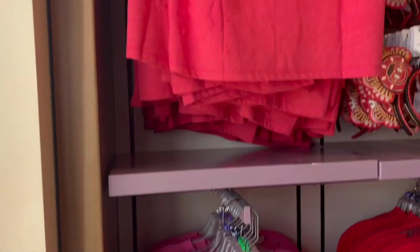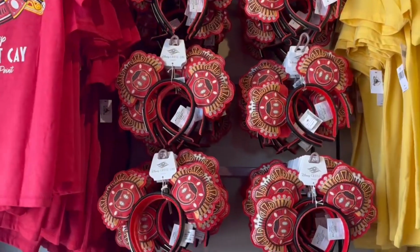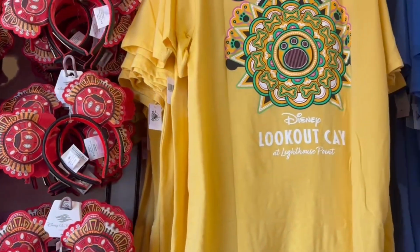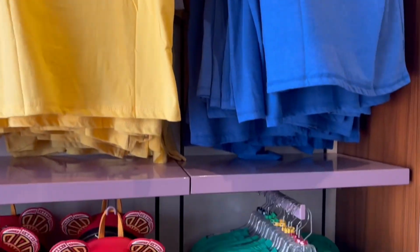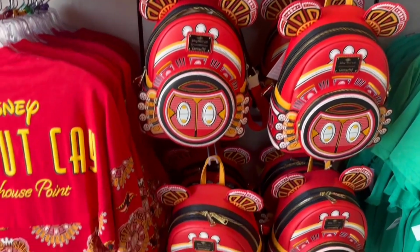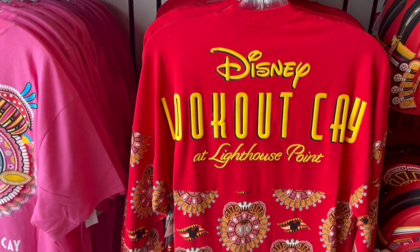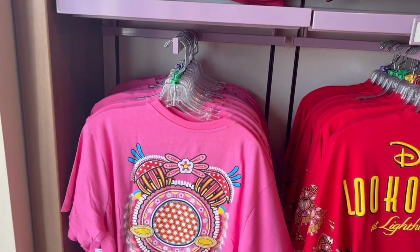T-shirt, 35. That is also 35 up there. There's some ears. 35 for the ears. That one looks Pluto inspired. Donald inspired. Goofy. Even a Loungefly. There's the Spirit jersey. There's the mini one.